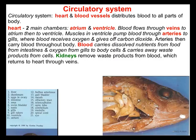The oxygenated blood is carried throughout the body. Blood carries dissolved nutrients from food, that nutrient has picked up in the intestines. And it also, again, carries oxygen from the gills and carries away waste products from the cells. The kidneys help to remove waste products from blood, which returns to the heart through the veins.